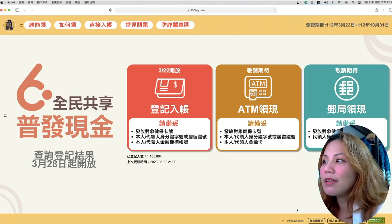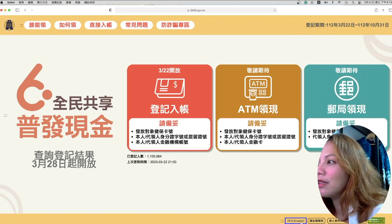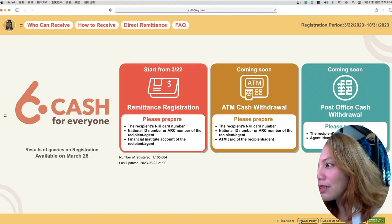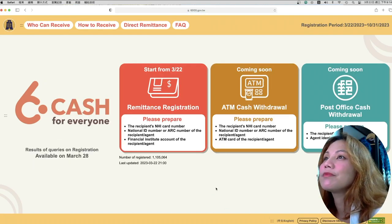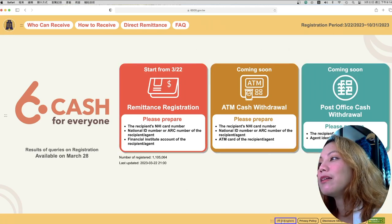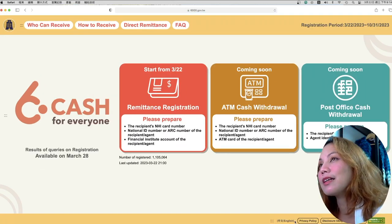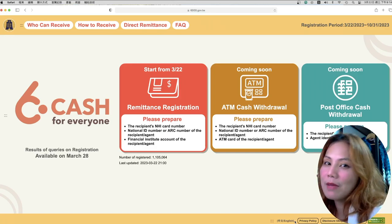Now, when you locate your cursor right here, you can see 中文, English. So you just click English. And then voila, step two is done. You see an English web page. But if you're comfortable with Chinese, just click it back. That's it. That's for step two.